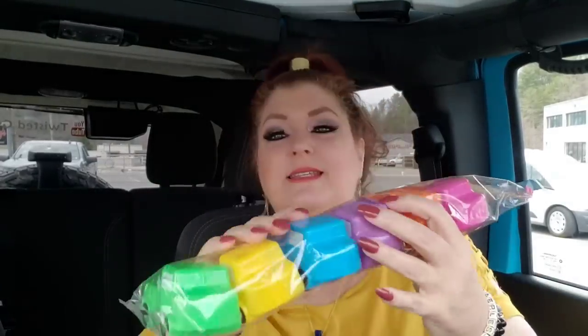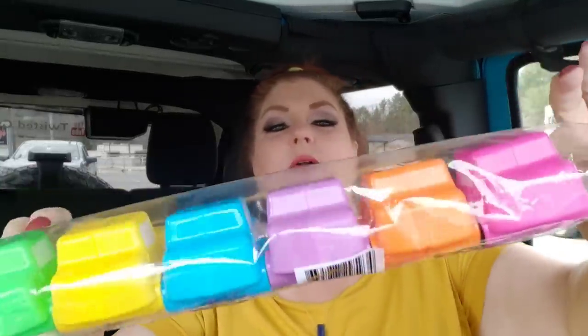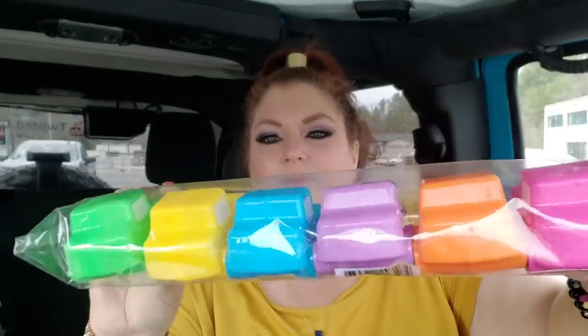But anyway, I got these as the eggs, because whenever we color eggs, I just want to pickle them. Usually we make egg salad, but this year I think we're pickling. They have these little trucks here. Look how cute they are. So, we'll be doing those.